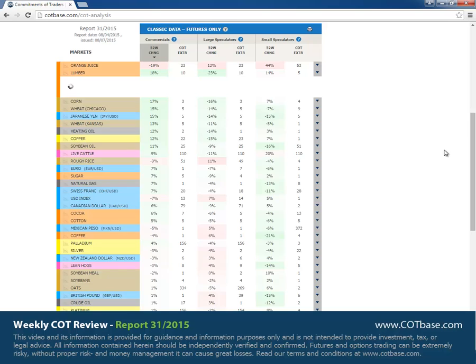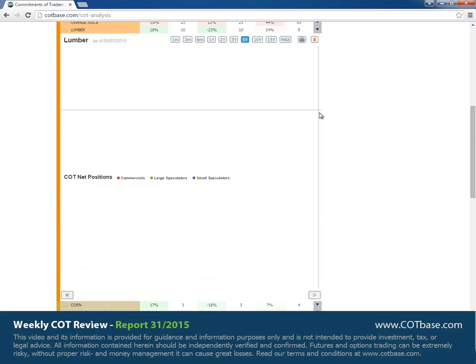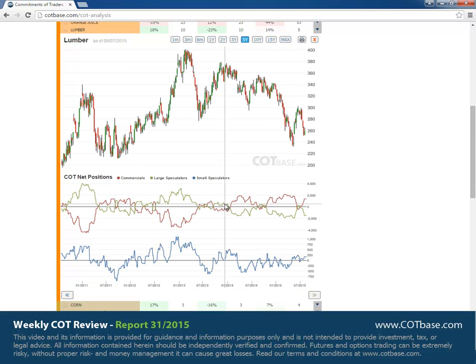Moving on to lumber, where we have an 18% change in commercials positions in opposite directions. So here we have a bullish COT change signal, possibly pushing prices a bit higher in the next few days. 5-year chart, here we go. We are getting closer again towards bullish extreme levels.